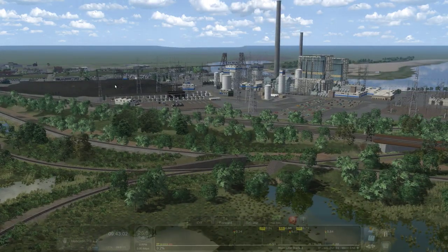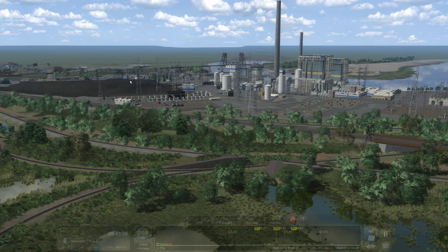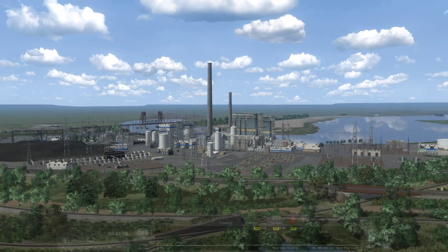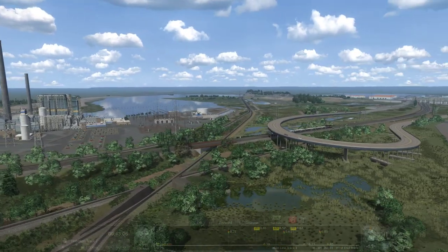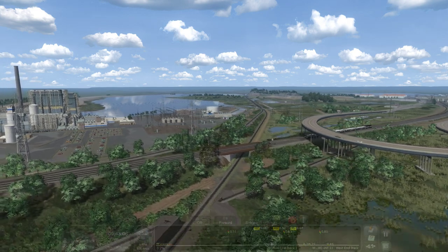This is the PSE&G Hudson River Power Plant, or Hudson Power Plant. Did I pause it? Yeah, I paused it. Okay, it's just sound with a train going bananas. There we go.